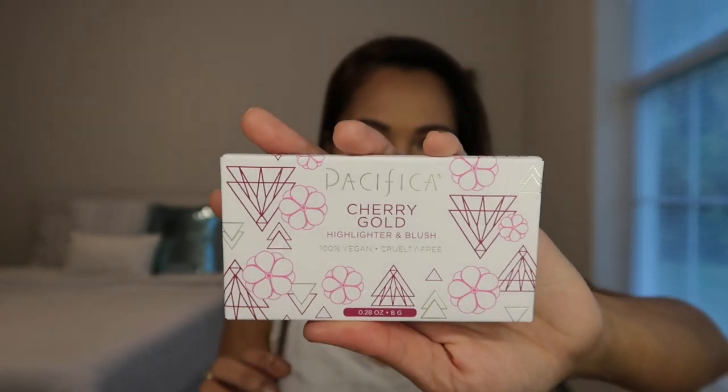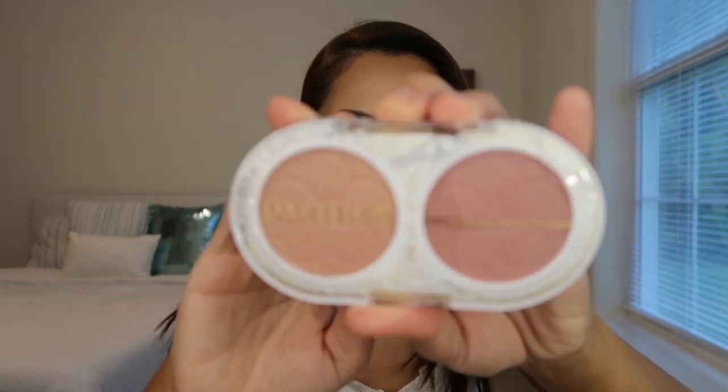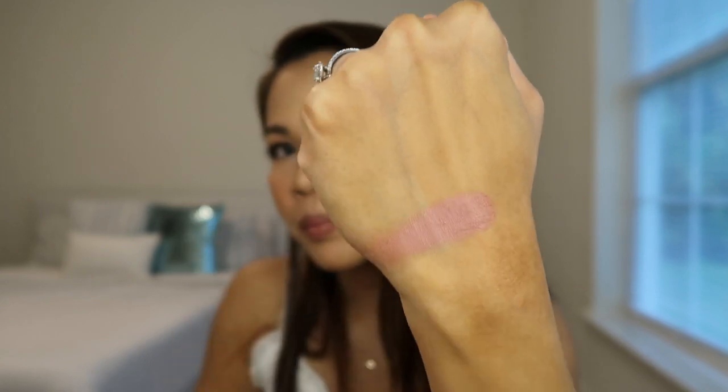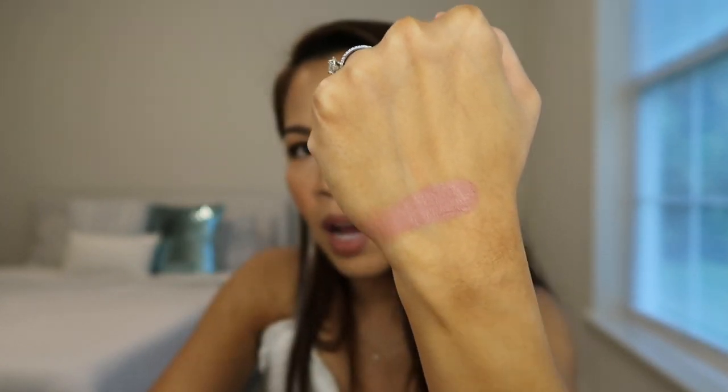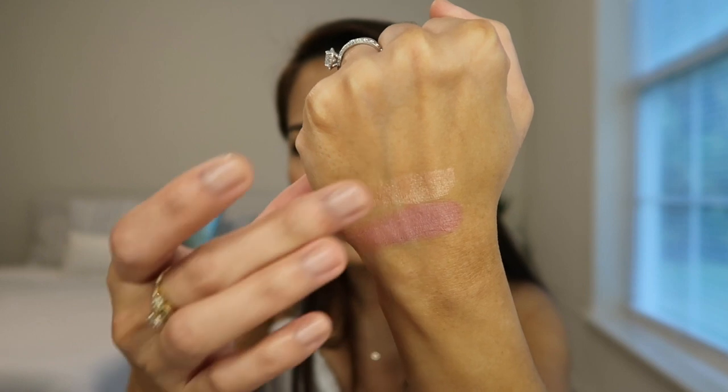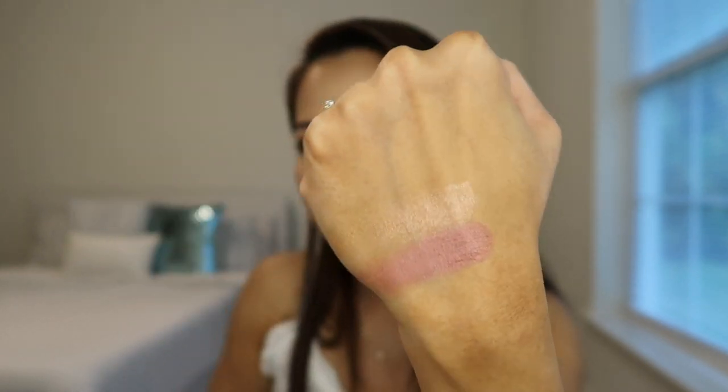And this is from the brand Pacifica, and it's called Cherry Gold Highlighter and Blush. This is what it looks like. I guess you can use either one for blush and eyeshadow, but I really like this one right here. It has a shimmer. Pretty. I'll swatch this one first because it's not clear. Nice. It's not so clear because I'm just scratching it. I really like this. I think I'm gonna use this.